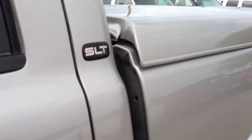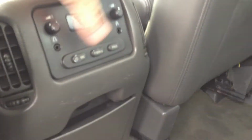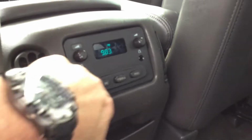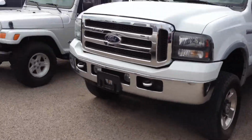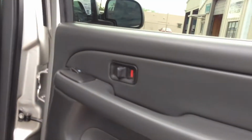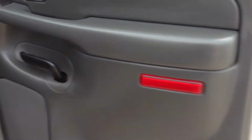Let's go to the back doors. All right, this is the driver rear window. Air's blowing out of the rear vents. There's your rear plug-in for headphones, so you can keep the kids happy and not go crazy. Alright, that's the passenger rear window. That door panel looks brand new.